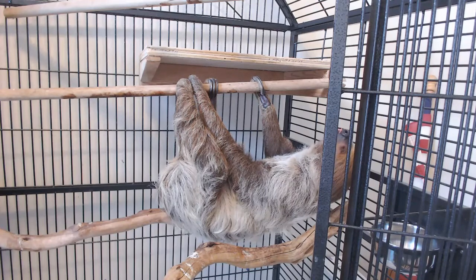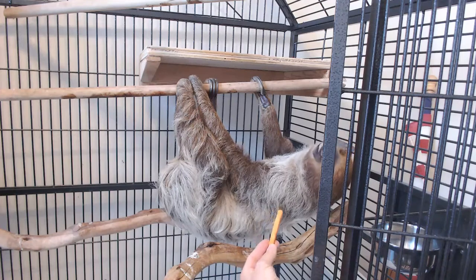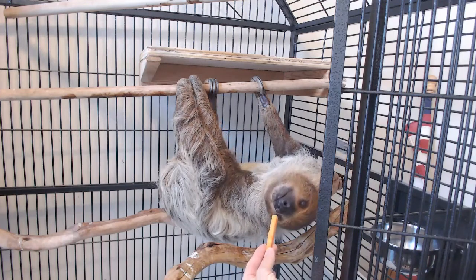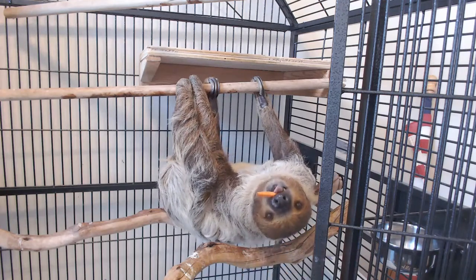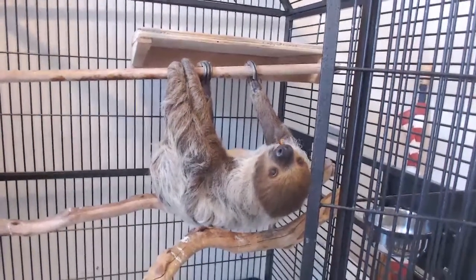Osa was brought to us by a zoo up in Minnesota when she was about 2 years old. So she's been with us for a few years now. And you can see she's kind of hanging upside down. She's got her claws around the branch there. And that's how they hang from the trees in South America. They spend their whole life upside down. They can't walk on the ground. So if we were to put her on the ground, she would just crawl on her belly.